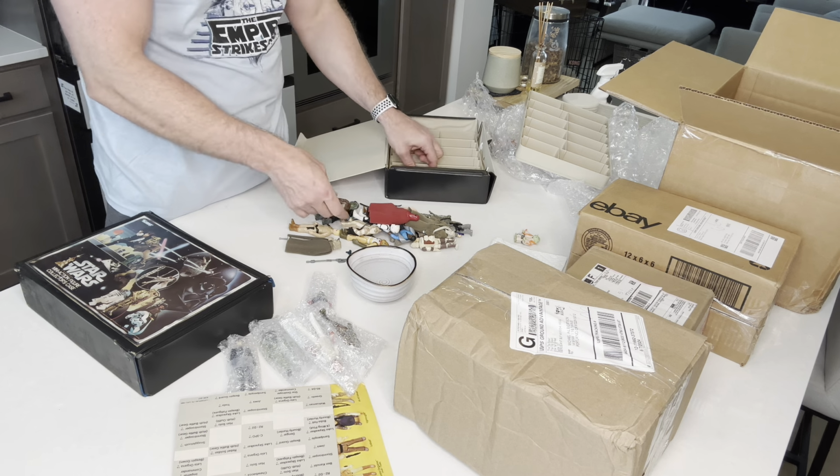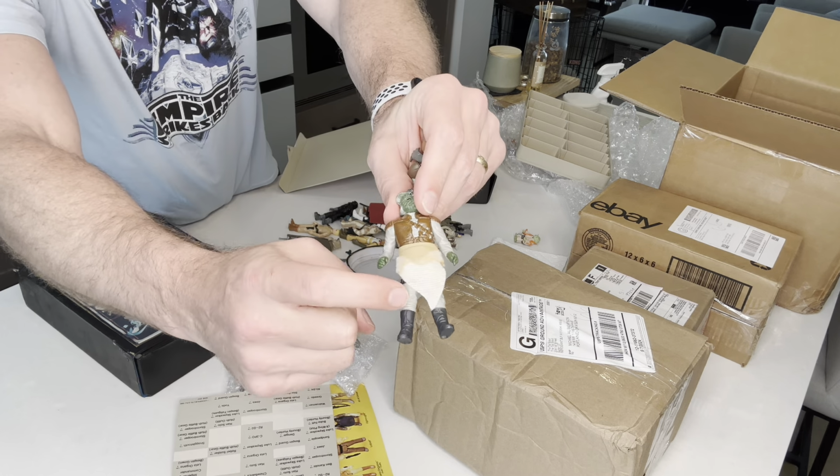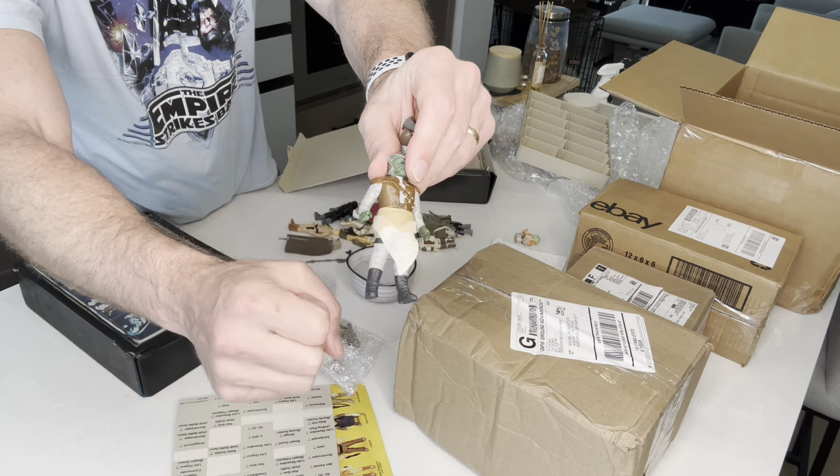All right. We're missing... This happens all the time. The cloth has come off the cape for Klaatu. It's unfortunate.